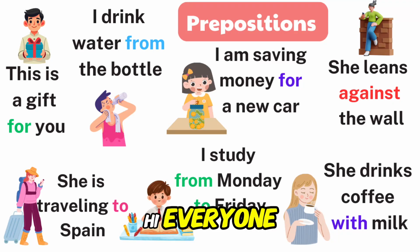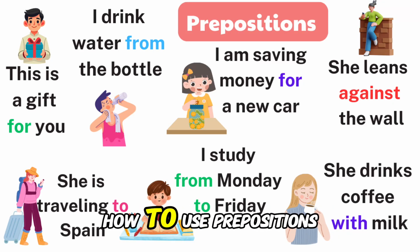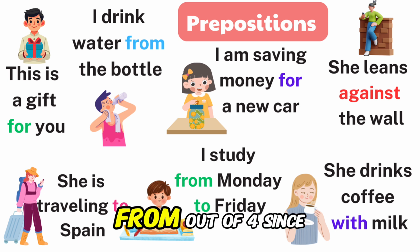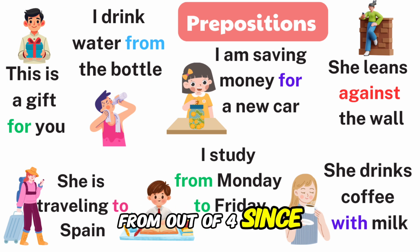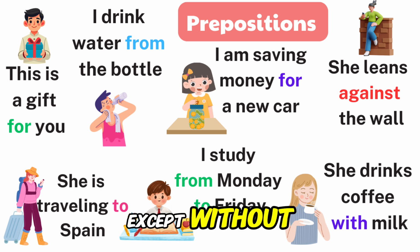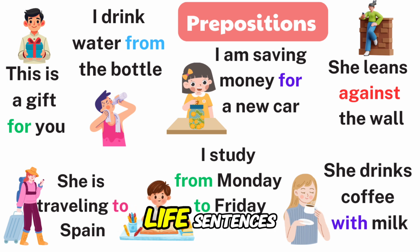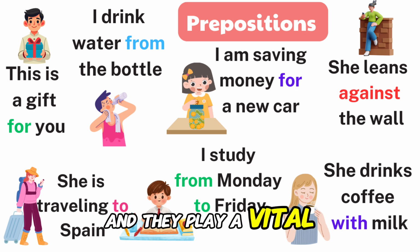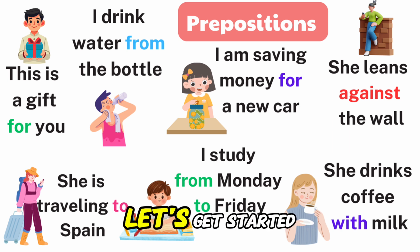Hi everyone! Today, we're going to learn how to use prepositions like to, until, after, with, through, from, out of, for, since, around, as of, against, at, except, without, opposite, and more in real-life sentences. These are prepositions, and they play a vital role in our language. Let's get started.